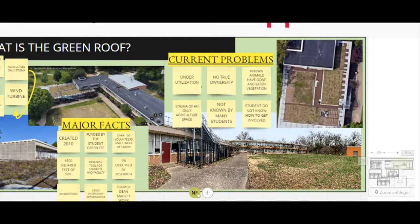Our goal of the POST project is to revitalize and modernize the roof and have students and faculty more aware about the opportunities the campus has to offer, such as the green roof.